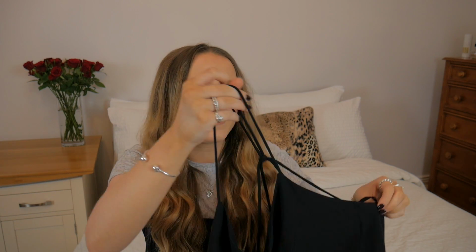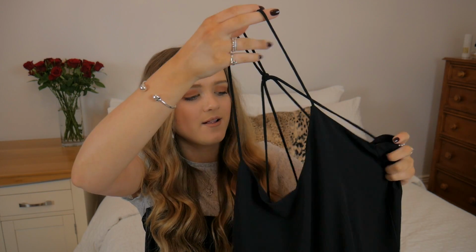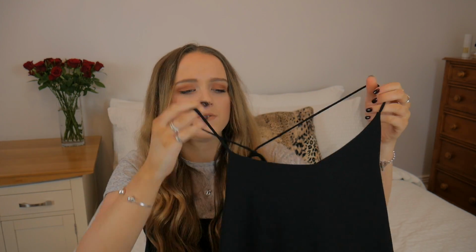So perfect for going out for dinner, or when you just want to wear plain black but then want a little bit of extra detail. I think this was £15, so pretty reasonable, and I picked this up in a size 8. And the final bag I got is this one here. So this has studs all over and I just absolutely love it.